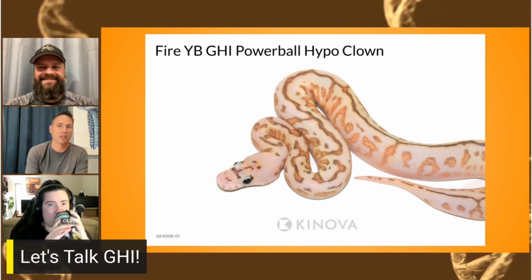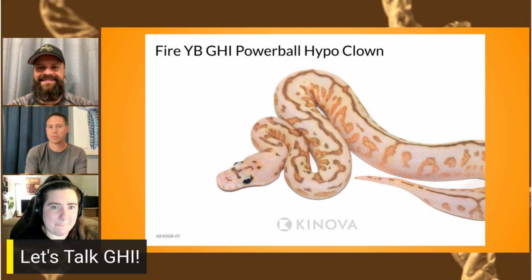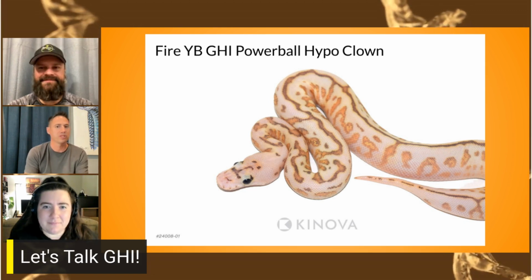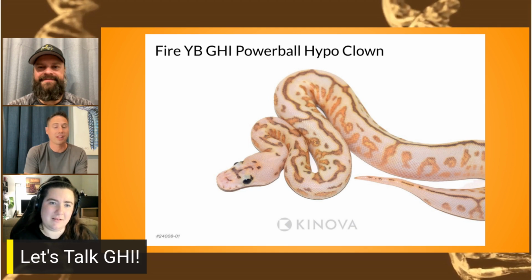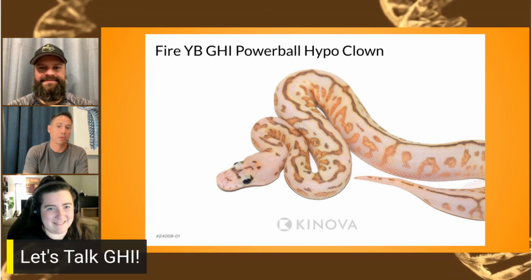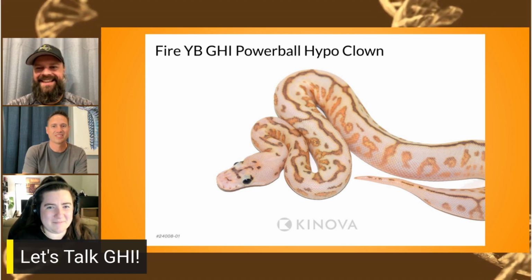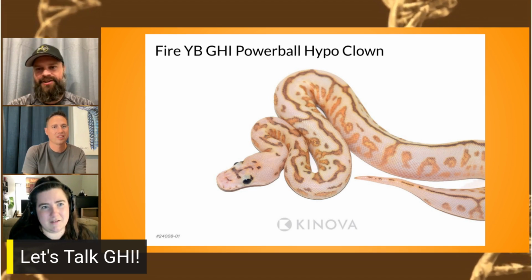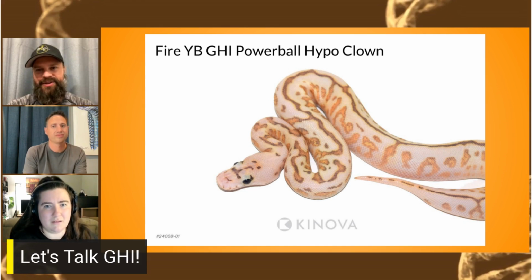So Hypo Clown, but then the Incomplete Dominance Fire Yellow Belly GHI Powerball. So we're leveraging the spot nose GHI clown like we saw earlier, but with so much more going on. We got the super form of the spot nose, and we should highlight the new spot nose test too that you guys have. Of course, this one won't be one we need it for, but others. The super spot nose or Powerball is a very unique look, and even though it's got a lot of other stuff going on, that super spot nose look is so funky.